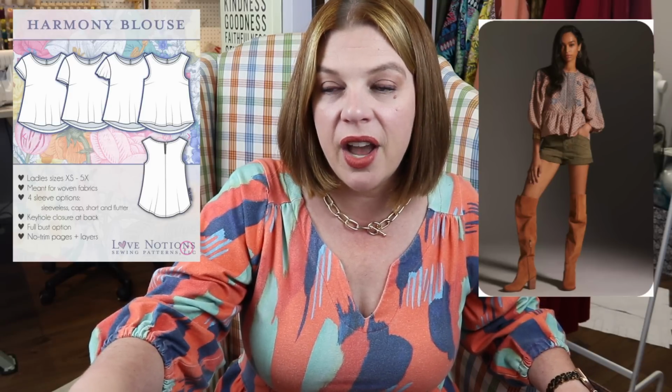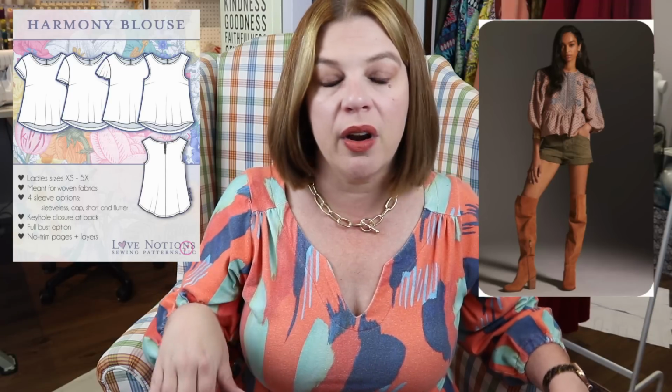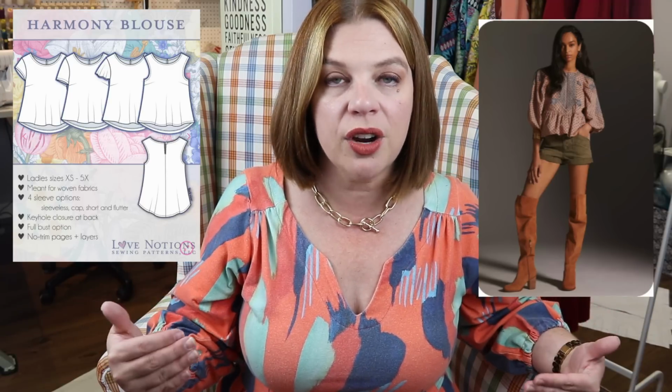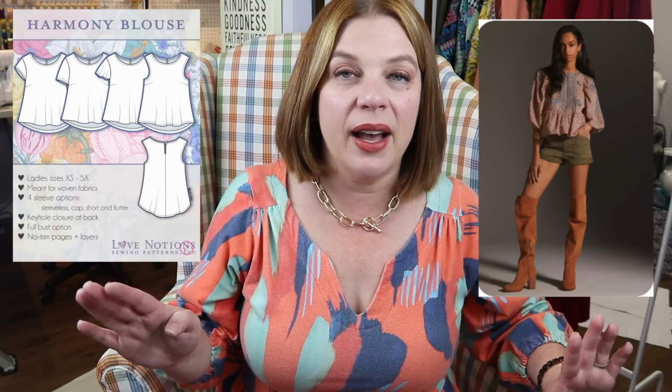Find a beautiful embroidered fabric, and there you go. You have a stunning top. Obviously she's wearing this with shorts, but you could wear it over like an A-line mini skirt. Again, mini skirt for me is mid-thigh. But I mean, you could do like an A-line midi skirt.